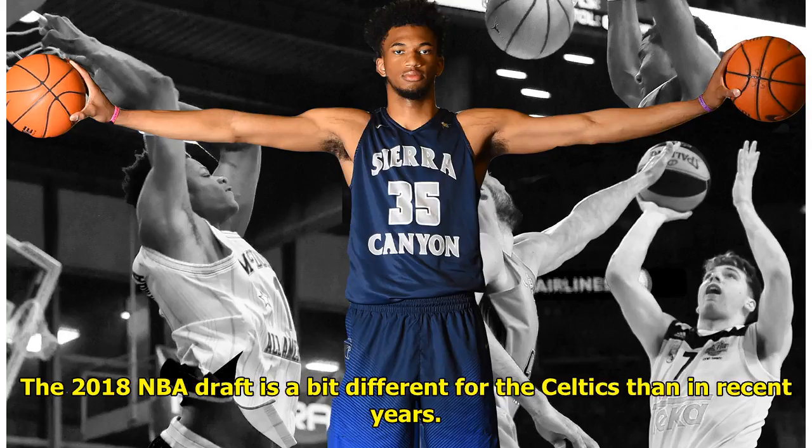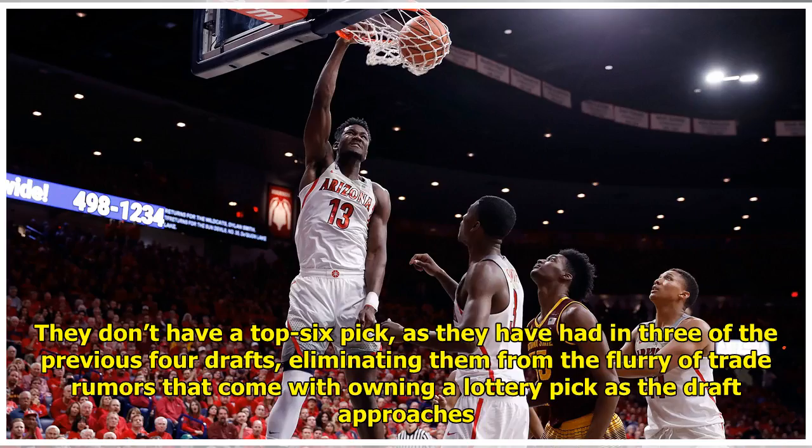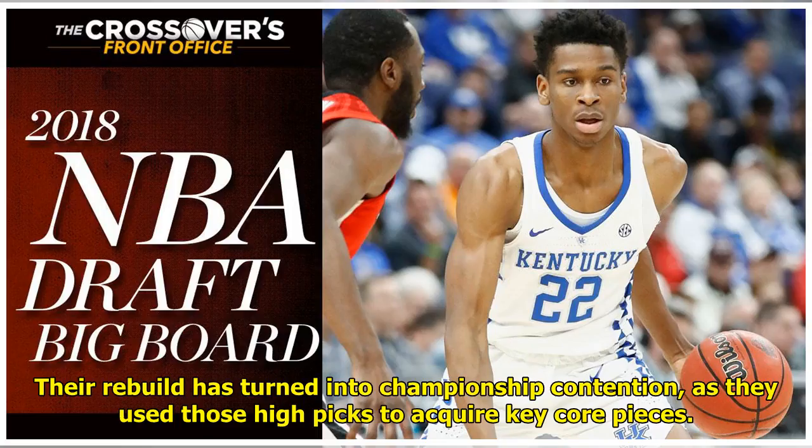The 2018 NBA Draft is a bit different for the Celtics than in recent years. They don't have a top 6 pick, as they have had in 3 of the previous 4 drafts, eliminating them from the flurry of trade rumors that come with owning a lottery pick as the draft approaches. Their rebuild has turned into championship contention, as they used those high picks to acquire key core pieces.